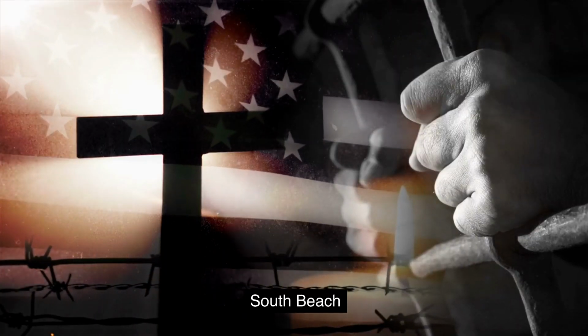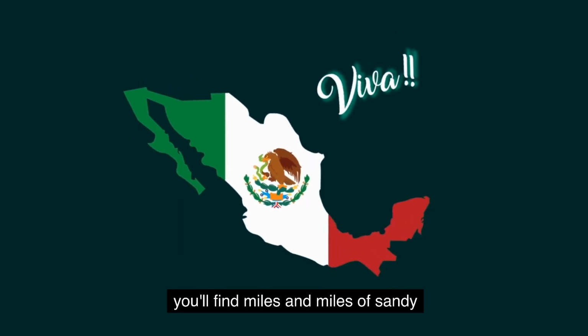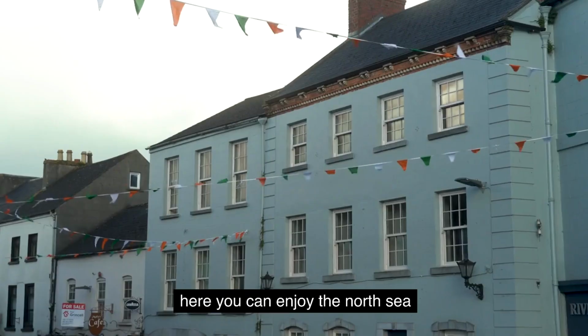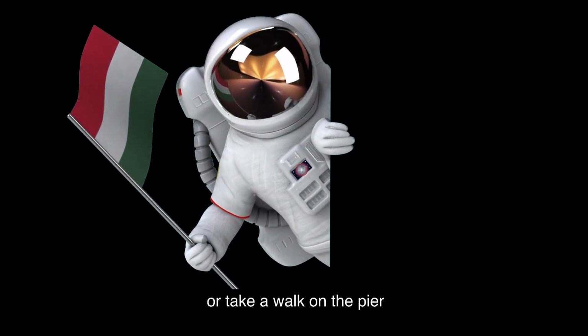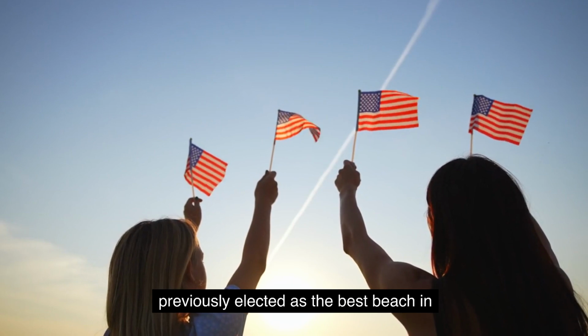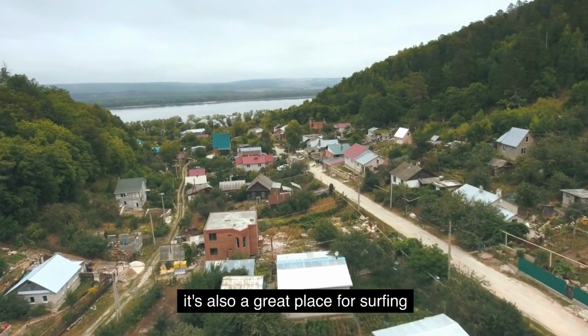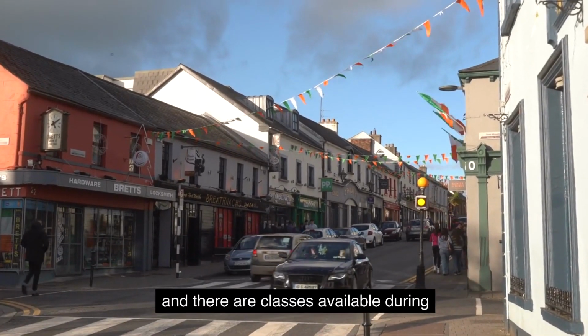South Beach. At the South Beach in Vejers, you'll find miles and miles of sandy beach. Here you can enjoy the North Sea, or take a walk on the pier, previously elected as the best beach in Denmark. It's also a great place for surfing, and there are classes available during the summer.